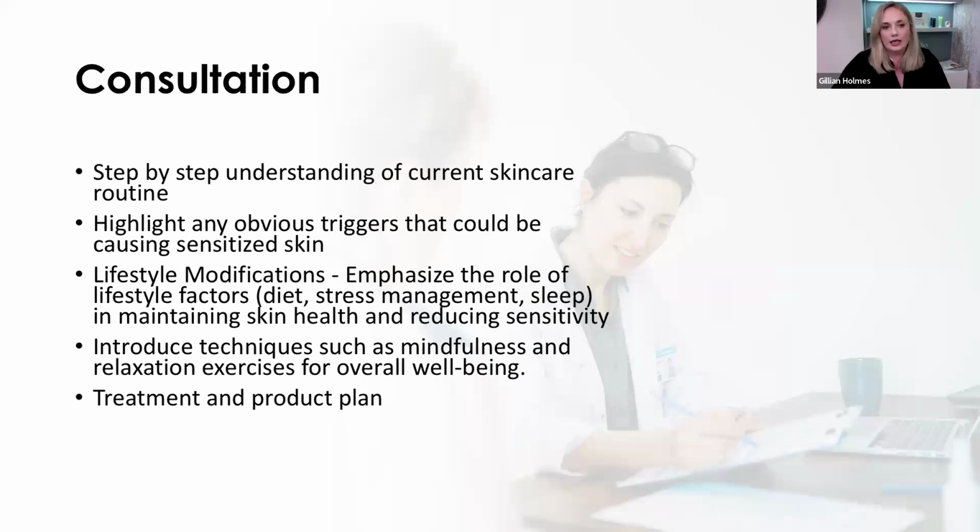So we want to understand step by step their current skincare routine, if there is one. Sometimes people come to me and it's kind of all over the place, and they'll have a cupboard full of products that they've used a few times, have had a terrible response to, and they've just kind of left them and tried something else. So we need to understand what they're using, how often they're using it, to potentially uncover some of the triggers.